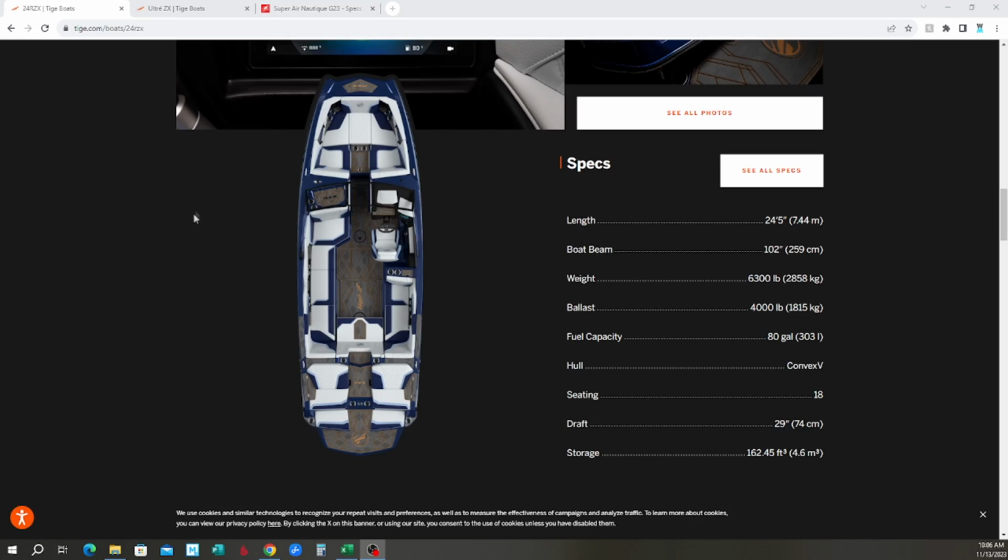So the first thing that I've done is I've pulled up the specs for the 24 RZX, which is just on the Tige website. So you can see it's a 24.5 foot boat. That's one of the reasons why I thought it might be good to take the Ultre ZX into consideration, because they have a 23 foot boat, which compares more to the G23. You can see the dry weight is 6,300 pounds. Ballast is 4,000 pounds. Fuel capacity is 80 gallons. Seating is 18 people. Pretty well set up boat, but mostly to be expected for a 24 foot boat.